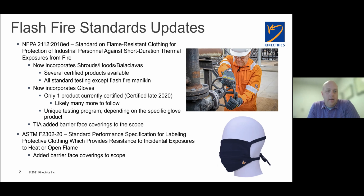We also recently added a TIA to NFPA 2112 to add barrier face coverings to the scope. For anybody who doesn't know, a TIA is a temporary interim amendment. NFPA standards are typically updated only once every 5 years. So we couldn't wait to the 2023 edition to provide some guidance for flame resistant face coverings because employers out there are requiring their employees to wear them. And it only makes sense, if they need flame resistant clothing, you may as well wear flame resistant face coverings as well. So that's now in that scope.